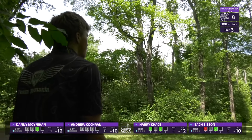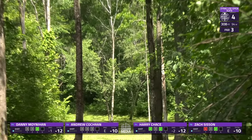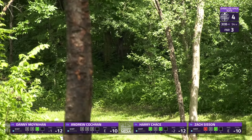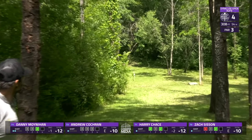This one pushes a bit straight. Sisson will see where that one ends up. And Andrew Cochran still looking to get his round started with a birdie. This one needs to get a little sneaky on the backside if it does, but... Yeah, there are some gaps back there.